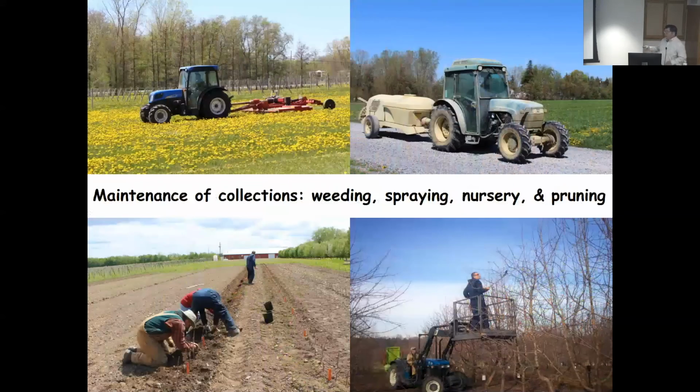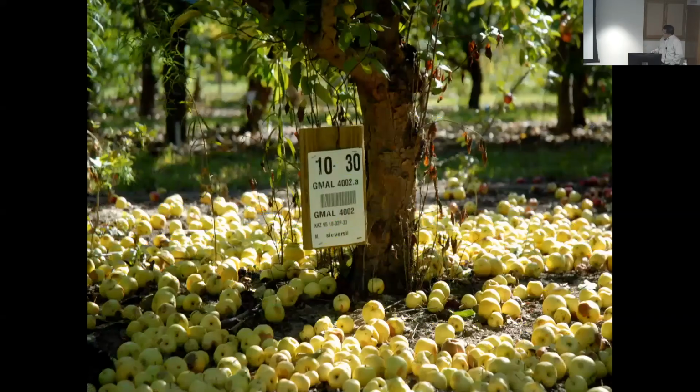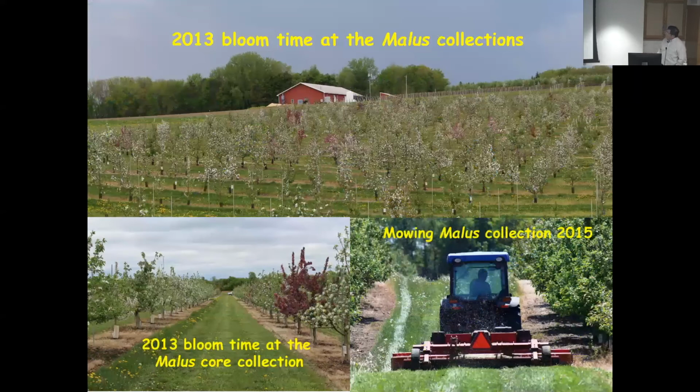For our routine maintenance and safeguarding of the material, we do a lot of weeding, spraying, nursery operations, and also pruning during the winter time. Here is a list of all the collections we have. We have basically over 7,000 accessions right now in the total collection. All the permanent material has a tag showing all the information. Here is a photo of the collection. Here is my predecessor, Dr. Philip Forsline, and Dr. Herb Aldwinckle, in 2013, during bloom time.